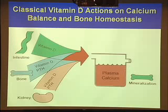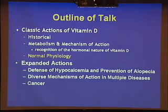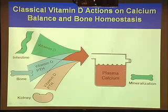Okay, so the main function for this part of the talk is to regulate calcium and bone. And you see here that vitamin D together with parathyroid hormone acts on the bone and the kidney, but by itself it acts on the colon. And these complex actions are mainly to maintain the plasma calcium and prevent the bones from becoming osteomalacic or rickets. That is, to prevent the poor mineralization of bone.